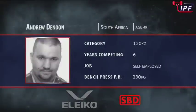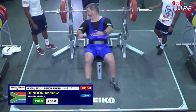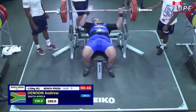He might need to put some weight on the bar, as it were. Often the answer, but not always. Surely more weight is always the answer. Only if it goes up again. This is true.